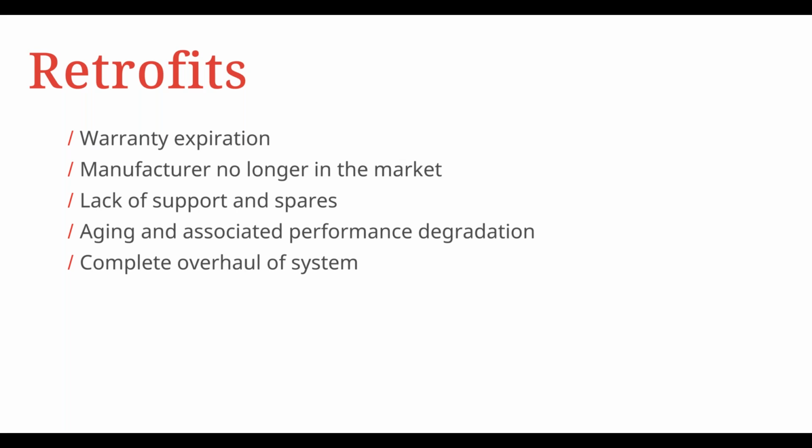It could be that you suspect that the system is aged and you're not particularly happy with the performance, and to counter or to hedge against performance degradation, you might choose to put in a new inverter, or you might completely want to tear the entire system down and rebuild it. And when you do that, it's highly likely that you will choose to go with a newer inverter than an older one. So these are different reasons why you could choose to retrofit an existing PV array with a newer inverter.